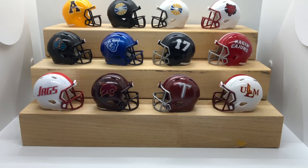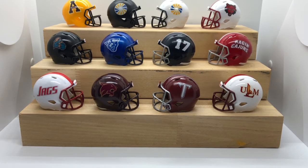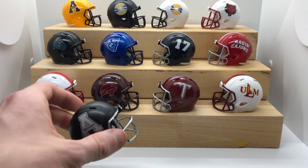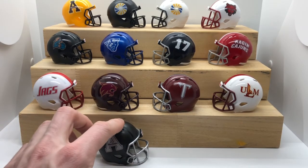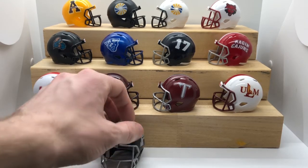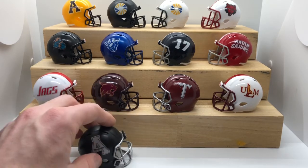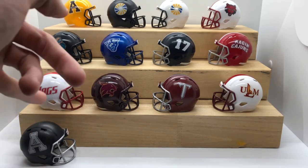Now what I'm going to go through is the 4 additional helmets you'll get in our All-American set to round out your collection. Some variants that I think you guys are really going to like. I'm sure some of you were sitting there thinking, wow, that App State right there, they've worn quite a bit, and you're absolutely right. This is the second App State you'll get in the All-American set. It's a matte black finish, again with the silver chrome face mask. So you get 2 App States there.